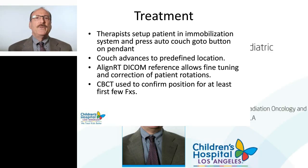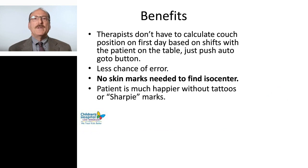The benefits of this system are that the therapists don't have to calculate the couch position on the first day based on shifts given to them from dosimetry with the patient on the table. They just push the auto go-to button. There's less chance of error. Importantly, there's no skin marks needed to find isocenter. And the patient is much happier without tattoos or Sharpie marks on their skin.